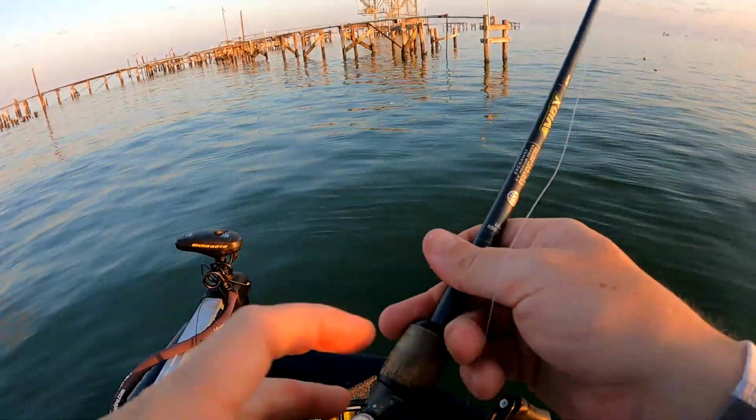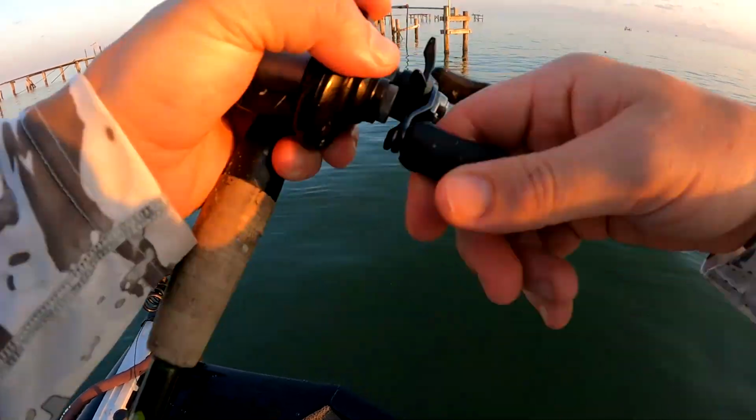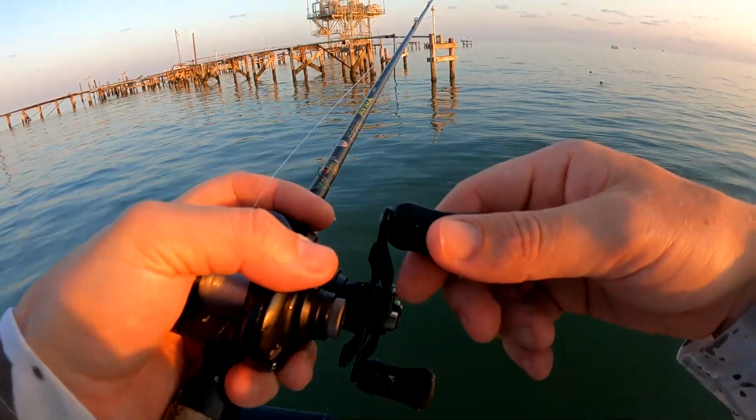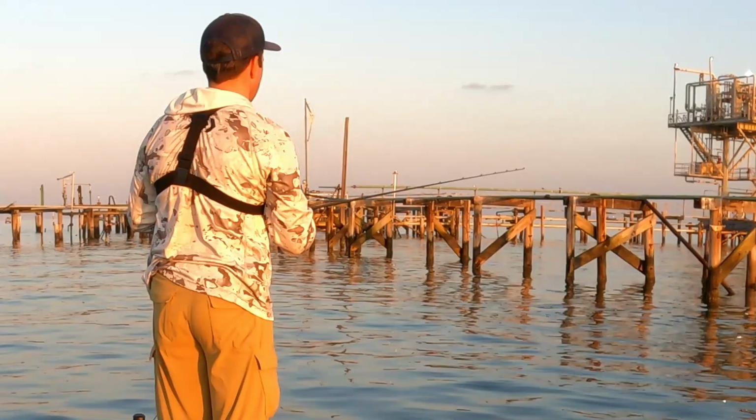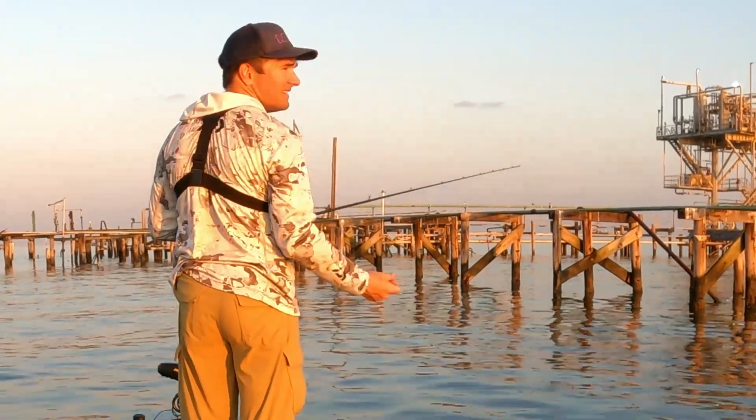I would like to see some kind of consistency in how they hit. They could hit way out there on the fall. They might hit while it's jigging back. They might hit when I retrieve it back to the boat. Can't really figure these fish out.